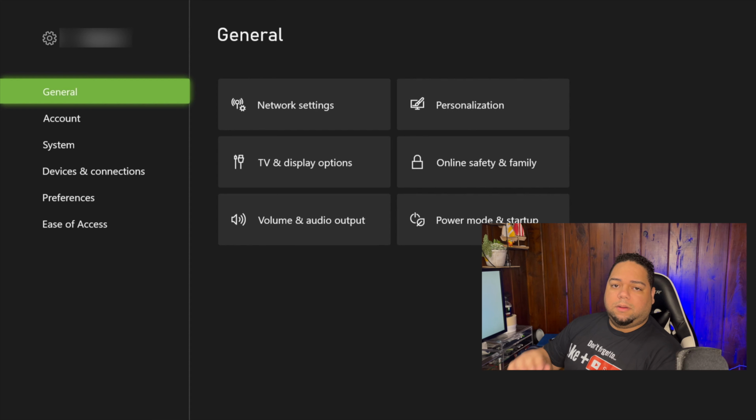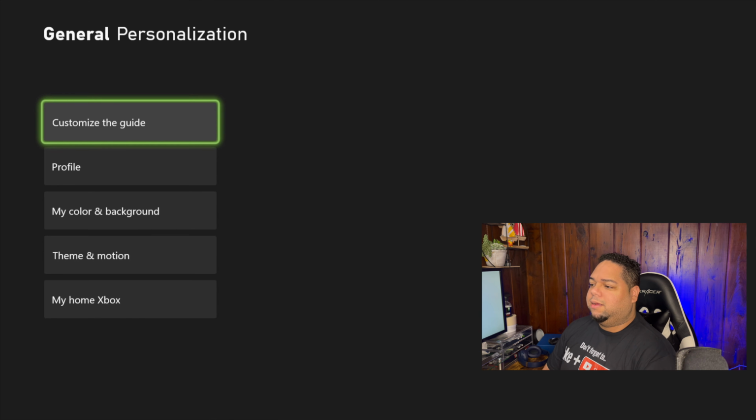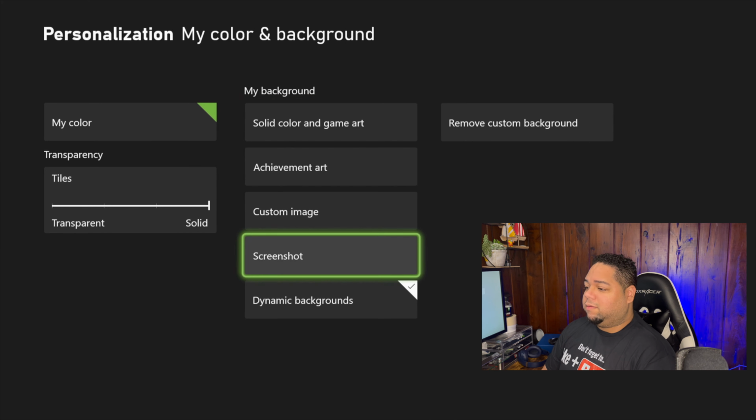So let's quickly go through some of the stuff. I have mine up here. Let's see if I can show you as best as I can, and whatever I can't, I'm just going to throw a picture up and show you that way. So let's jump right in. Okay, so first things first, let's jump right into the settings. Xbox and their new UI have added custom dynamic backgrounds. So let's take a look at some of those.